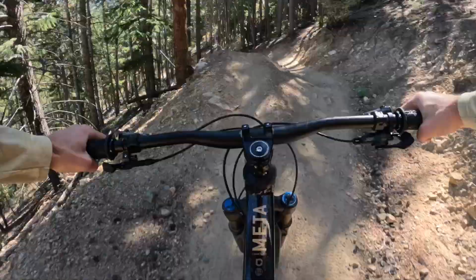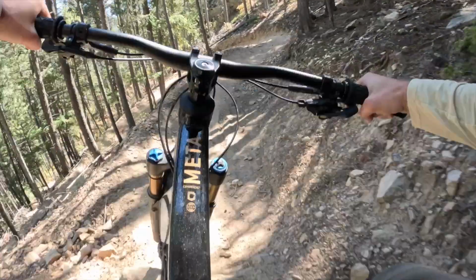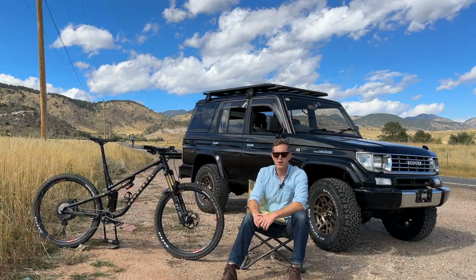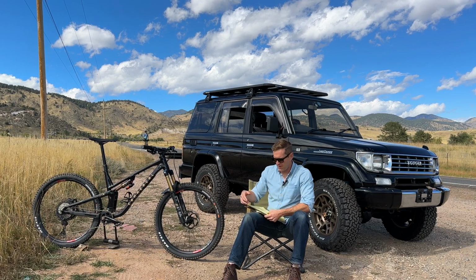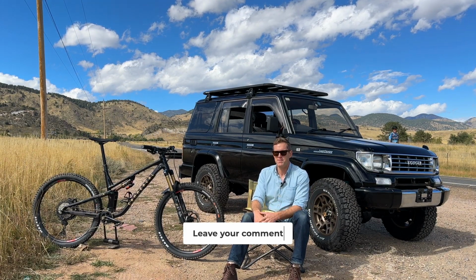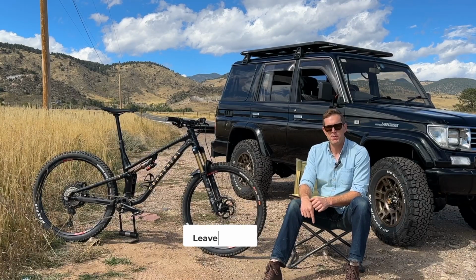So yeah, with that, I'll be giving this bike back to Commencal. Thank you again, Commencal. Let me know in the comments if you have any other questions. I get a little bit nervous when I shoot these. I have my notes with me, but there's so much I forget to talk about. There's a lot of nuances in these bikes, so drop it in the comments below.